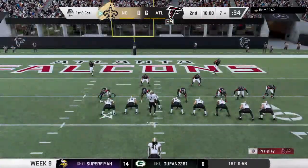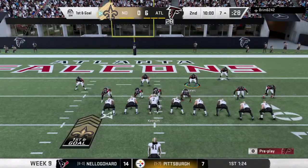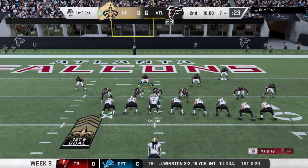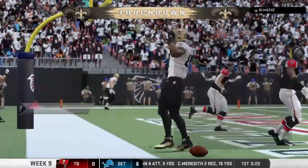Here goes the hot. McQueen. Check. Check out. Hot, hot. 22. Now Keenum. Cook's got it. Touchdown Saints.